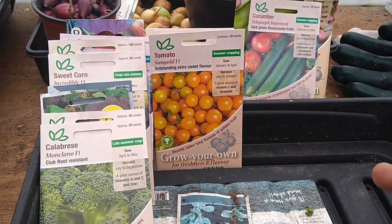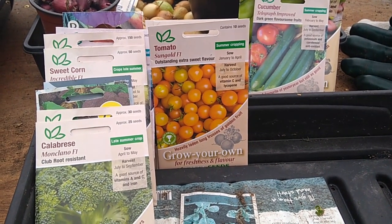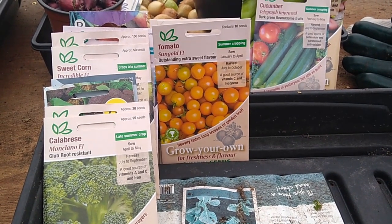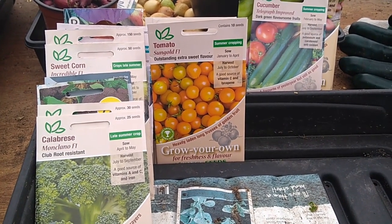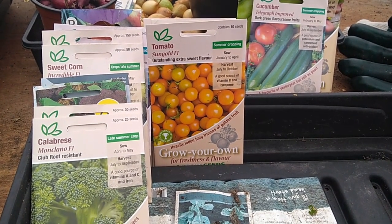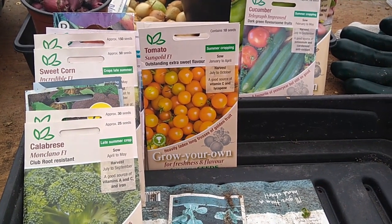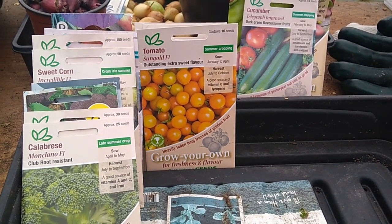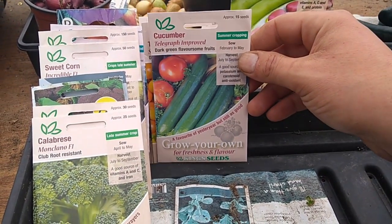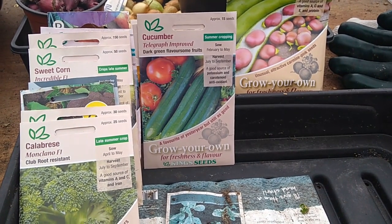So the first sowings of these are going to be dead early. We're going to get these sown indoors, perhaps at the house in January, so that they're ready then for back end of February into March to become proper plants, and then we'll get them in the greenhouse then at the end of March into April. Similar story really with these Telegraph improved dark green flavoursome fruits.